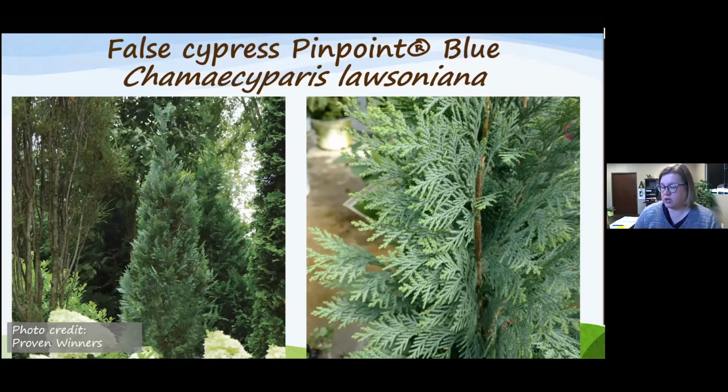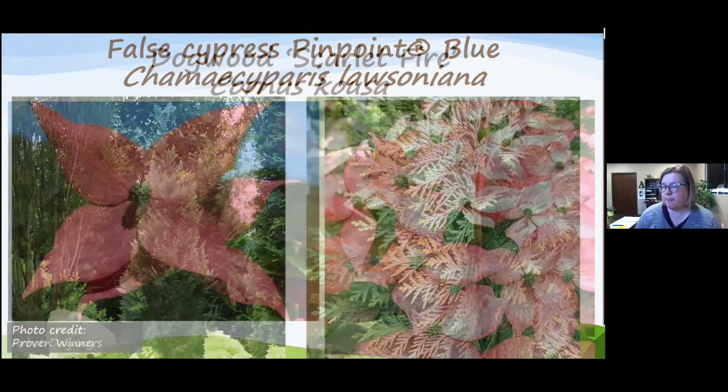It adds a good structure. It gives you that upright focal point. It's deer resistant. It requires no maintenance, but does need superb drainage. So don't plant it in a low-lying area. It does not like wet feet. And after the rainstorm we've had this week, nothing likes wet feet. So this is another option if you're looking for something that's an upright columnar focal point in your garden.